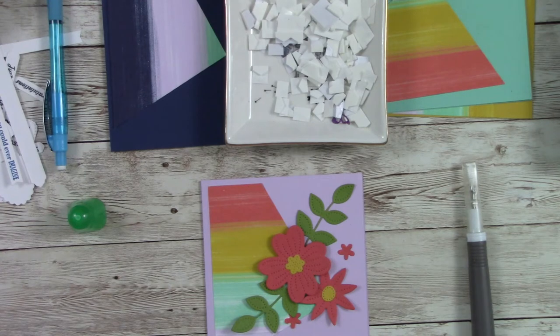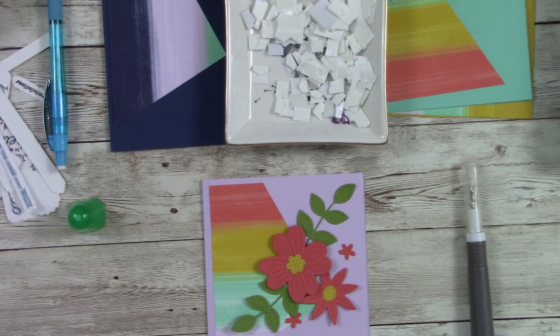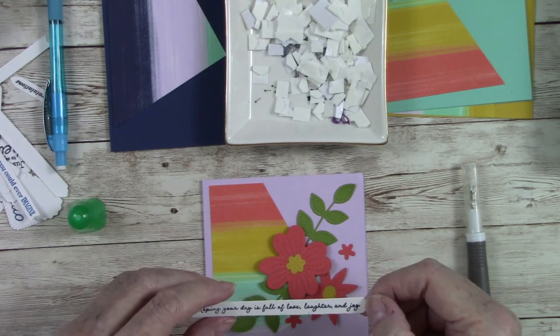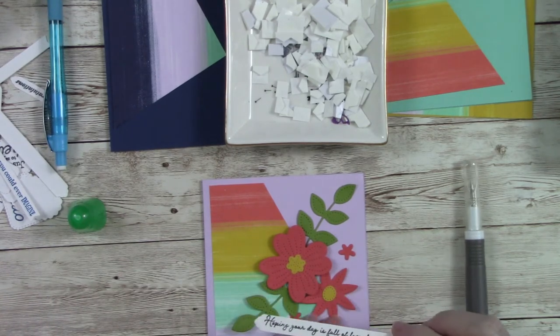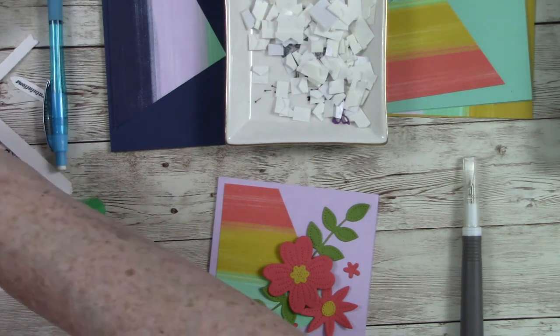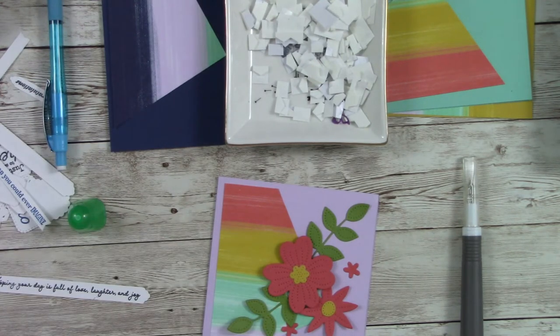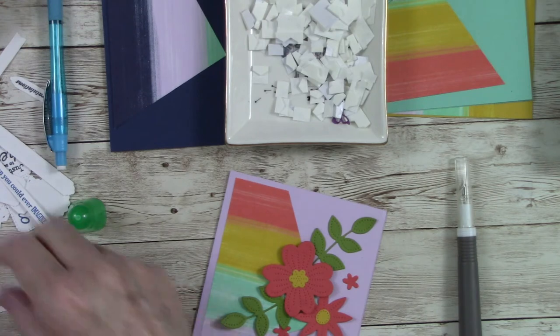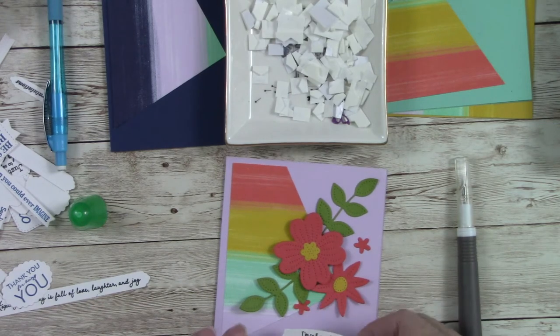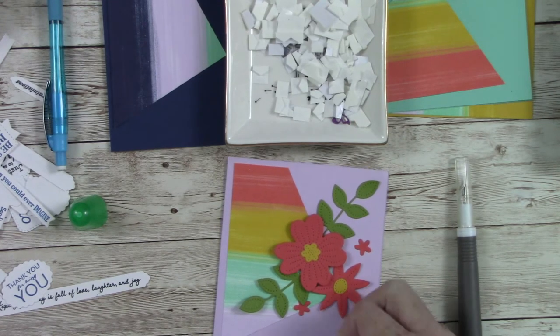So now let's see if we can find a sentiment. It says, hooray, it's your birthday. I think that would look really cute popped up right here. Let's see what else we have. Hoping your day is full of love, laughter, and joy. That would be pretty. We need that one going on, and one that's going the other direction. Or this one would need to go the other way. Be strong, be brave, you've got this. That would be cute on there. It all depends on what you want to say. I'm happy to celebrate these moments with you. I love that. We're going to do this one.